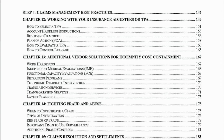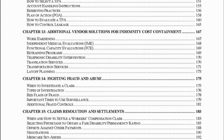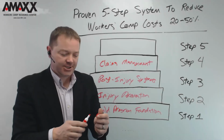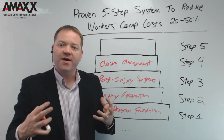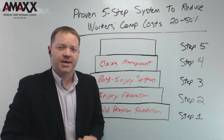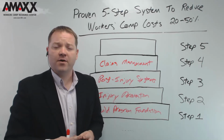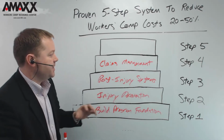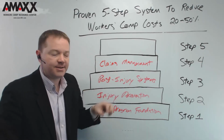If step number 3 is the engine, step number 4 is pouring a higher level of octane gasoline into that engine to further improve outcomes and further reduce workers' compensation costs. Claims management is step number 4, and it's all about leveraging the service provider relationships. This includes your adjuster, as well as detailing your account handling instructions, as well as when to use various vendors, things like an IME, when are you going to use surveillance to help prevent fraud, as well as planning and preparing for settlements, including Medicare set-asides and structured settlements. Step number 4 puts a higher level of octane gas into the employer management systems.